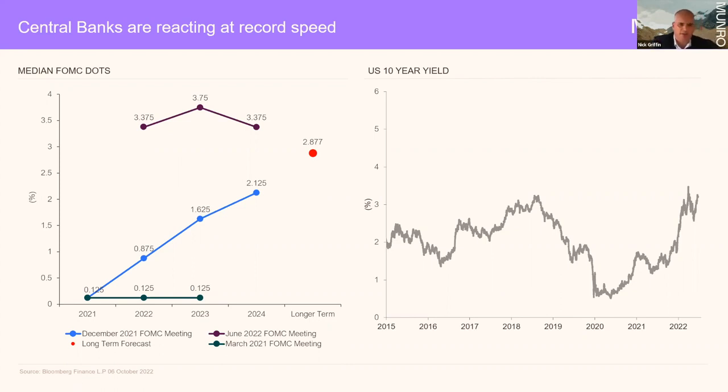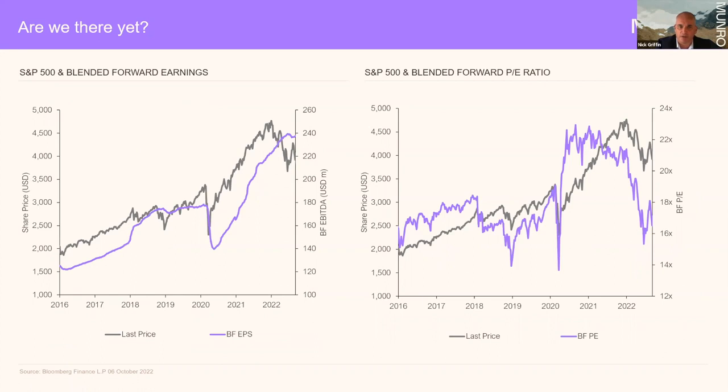And I think most people on the phone, most people on the webinar, would be the same. Not only has it happened to short-term rates, but it's happened to long-term rates. And of course, this has caused untold damage to asset prices globally. This is just a good pictorial way of thinking about what the rate rises will do. The first thing that rate rises do is it obviously raises the discount rate. As you raise the discount rate, you effectively implode asset values.